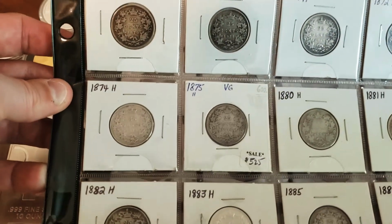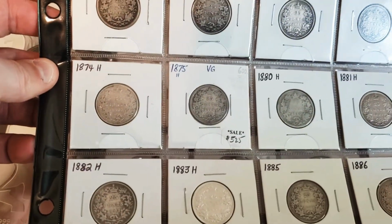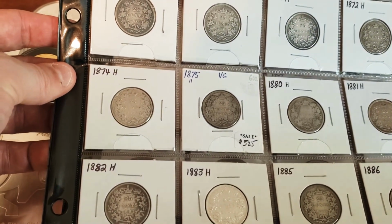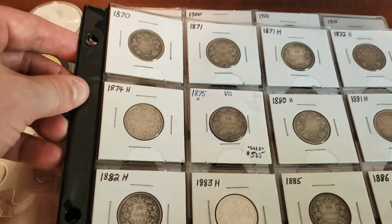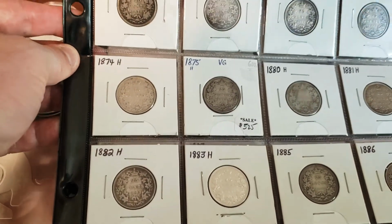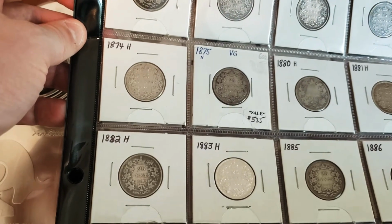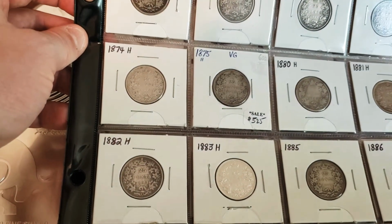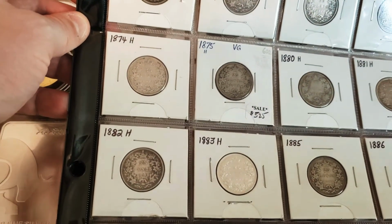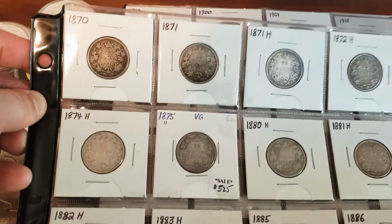Anyways, I just thought it'd be really neat. It's really cool. I just showed this to my kids the other day, and even they noticed it. I mean, you'll see as we go through, we have these beautiful silver coins, and gradually the silver content gets reduced until we end up with the nickel, and then eventually the nickel-plated steel that we have today.